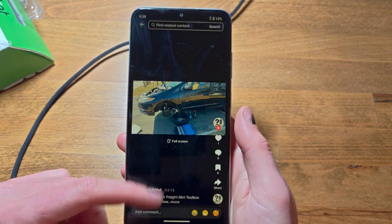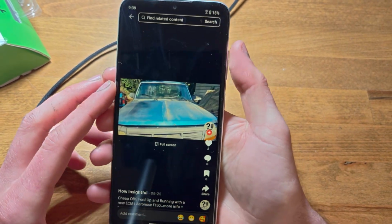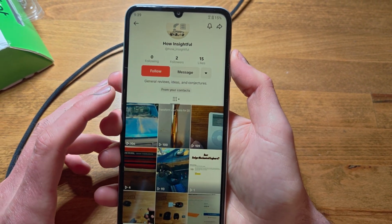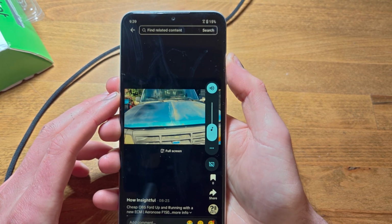The other thing that is very unfortunate for this device are the speakers. So let's scroll up to that latest video. Let's go ahead, turn up our volume here, which we can see is struggling.